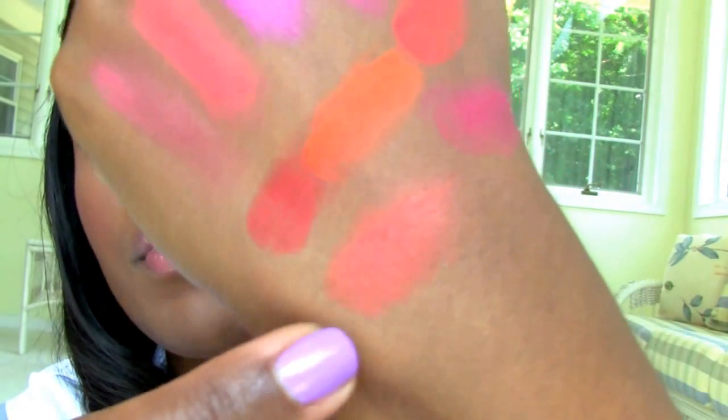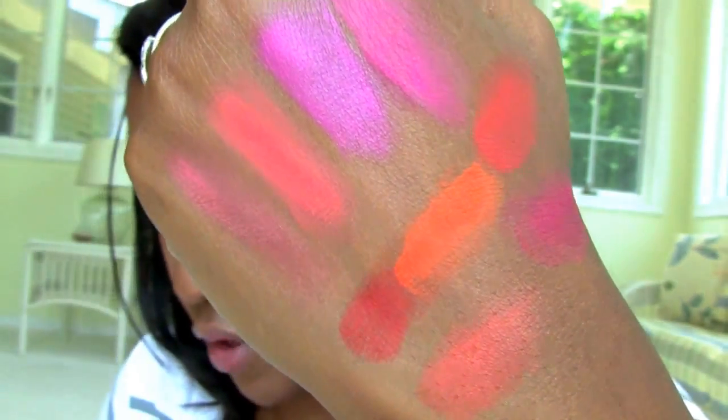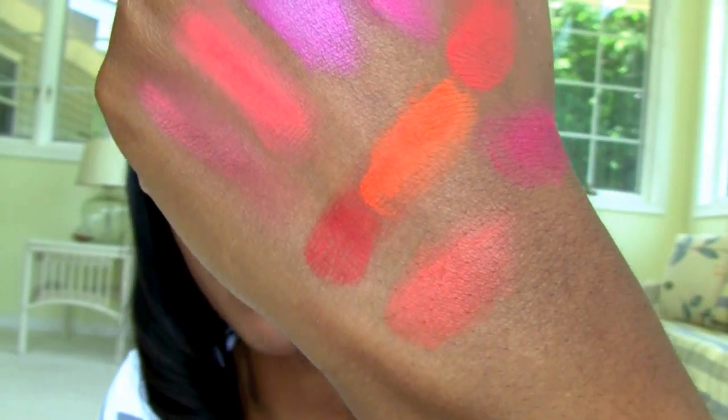So Cinnamon is kind of a brighter one, a brighter orange. Almost leans coral, at least it looks that way on the viewfinder. It looks straight up orange in the package, though, to me. These are great, and I love it. Everybody should check out this color range.